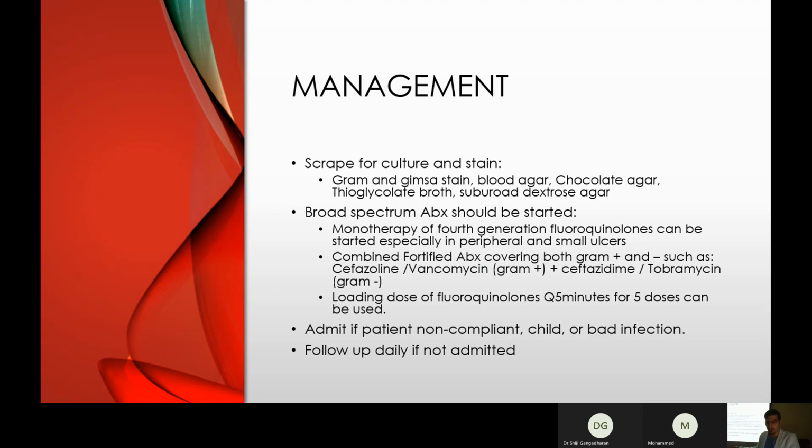Admit إذا كان non-compliant child or the infection is bad, especially centrally. You do admission. يعني if you say admission from the beginning, it's not wrong. Relax, يعني better to say it than to leave a patient that needs an admission and you don't. And the follow-up needs to be at least daily if we cannot admit.